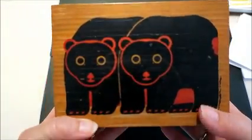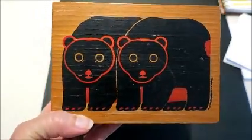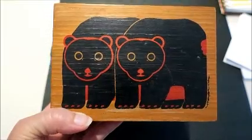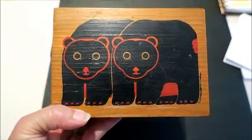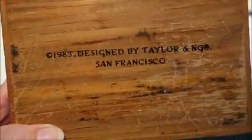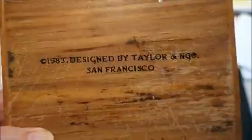And last but not least, I saw this box sitting near the Yale box that I bought, and as soon as I looked at it, I just thought it looks like Taylor and Ng to me. I don't know why I thought that, but I did. And lo and behold, I turned it over, and it said 1983, designed by Taylor & Ng, San Francisco. So this is a little recipe box.